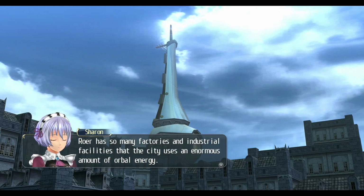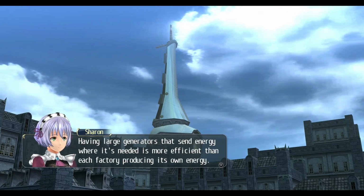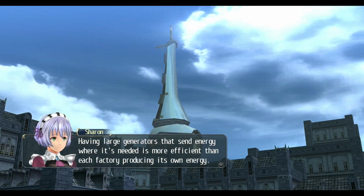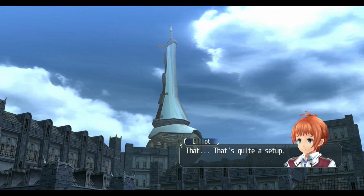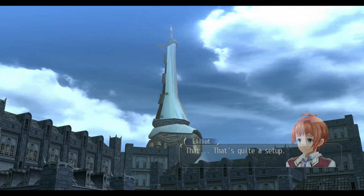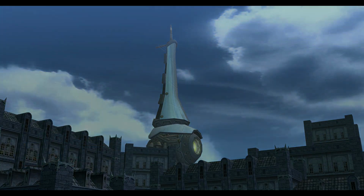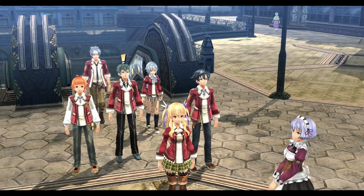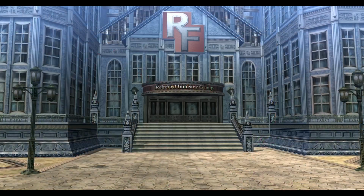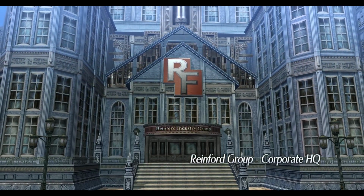Rower has so many factories and industrial facilities that the city uses an enormous amount of orbital energy. Having large generators that send energy where it's needed is more efficient than each factory producing its own energy. That's quite a setup. Technology's really come a long way in such a short time. Reinford Industry Group, rather.